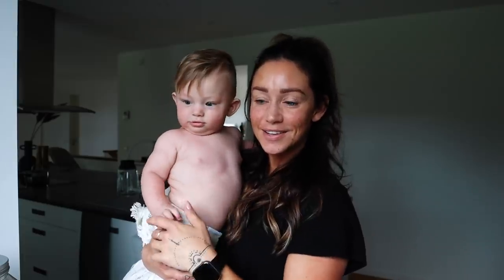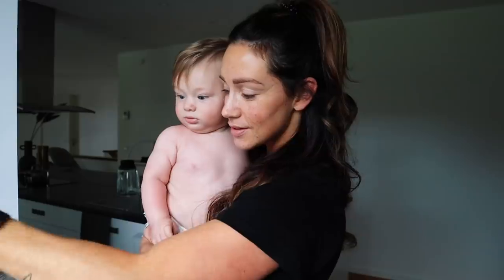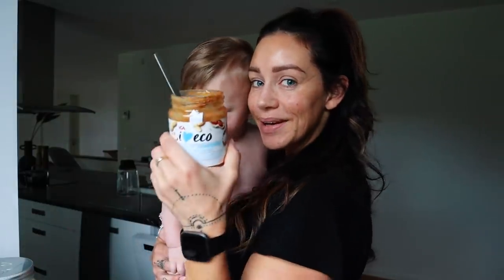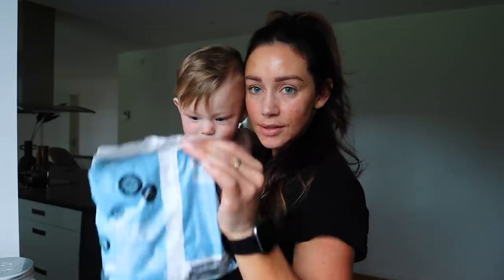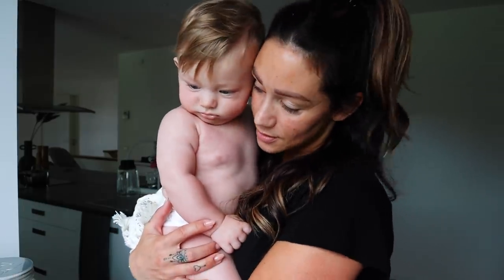What you will be needing for my fancy cute breakfast is oats, Women's Best vegan protein, a little bit of peanut butter, raspberries, and blueberries. That's how easy it is, and that's my breakfast for today.